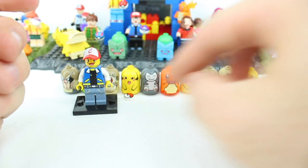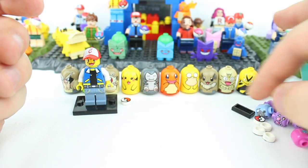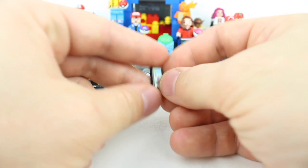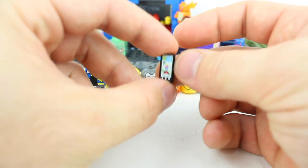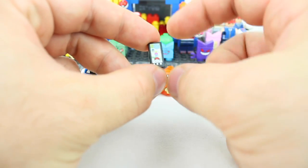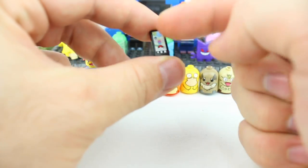And it does fit within his hand, but I'm not going to try it right now because I got something else to put in his hand. So the next thing I want to show you guys is this iPhone or smartphone that has Pokemon Go printed right on the front here.